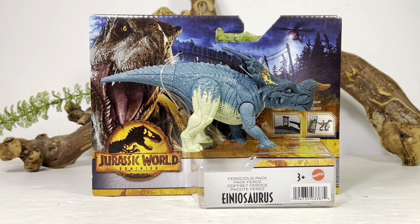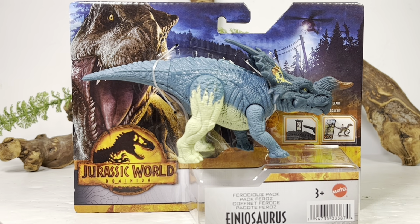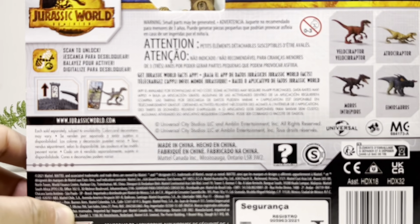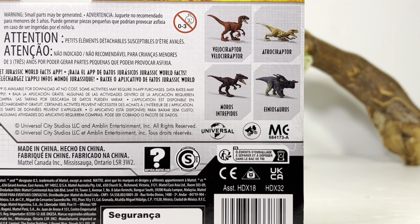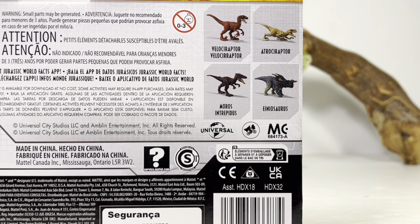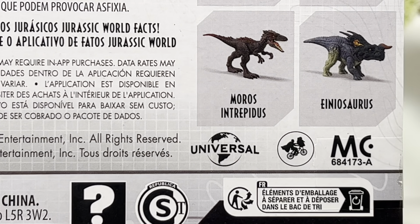So let's take a look at the Dominion packaging one last time, since this would be my last Dominion review. It's the Dominion package we've been seeing since the line came out. Rexy over here, nighttime sky, friggin' helicopter, spinning it around. Get a picture of the other figures available in this wave: the red Velociraptor, the Atrociraptor. Moros has popped up again, even though it showed up in a much nicer paint scheme. I was thinking about picking that one up. I wasn't a huge fan of the first release, but I did pick it up to send to one of my collector friends that was having trouble trying to find it, and the Einiosaurus.